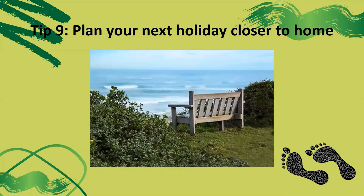Tip 9, plan your next holiday closer to home. We are all craving a holiday right now, so why not use the time to plan a staycation or a holiday closer to home? This will reduce your travel footprint and support the local economy once lockdown is finished.